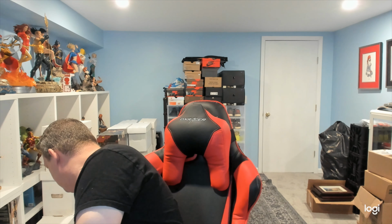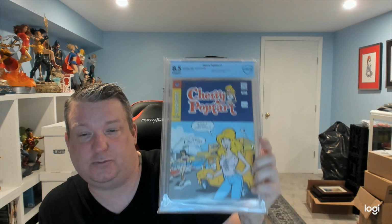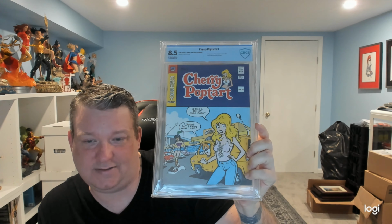Okay. We'll do these last 3 books here, and then we'll end it. This one I was kind of disappointed in, but I wasn't sure. I was taking a chance with this one. Cherry Pop-Tart number 1, 8.5, but it is a second printing. I wasn't sure what printing it was when I sent it in. I didn't even know they did a second printing, actually. I can't remember. But Amazing Spider-Man 122, Death of Green Goblin, 5.0, Harry Osborn.